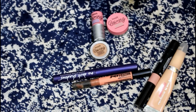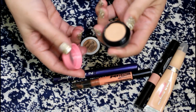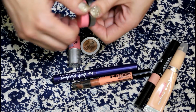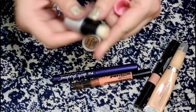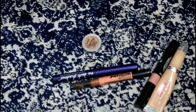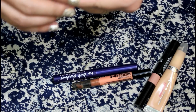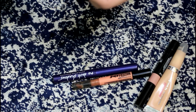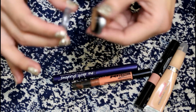So those are going to be keeps, but all the rest of these, I don't find they do enough for me to bother keeping them. I did not like the consistency of this. It was very thick and weird. And then this one is like the lightest possible coverage. It's got this outer circle on it, which is supposed to be hydrating, which I can definitely see, but there's not enough actual concealer in there to cover anything on anybody. So it feels great, but it's just not for me. So that's definitely going. And then this one, the industrial strength concealer, I definitely don't remember loving it. And that's very dark. Yeah, so that's gonna go.